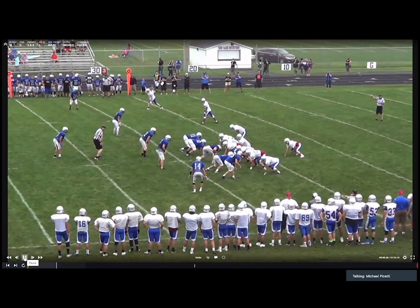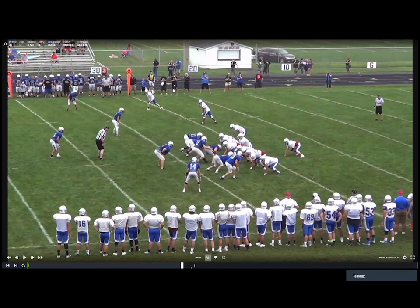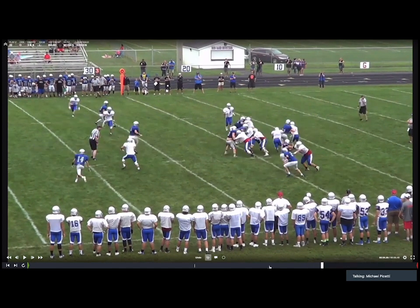Here's an example of Moses. Here he is right here, coming down, coming across the center's face, and the guard happens to be pulling on the snap of the ball, and we're right in the middle and have our sack. Okay.